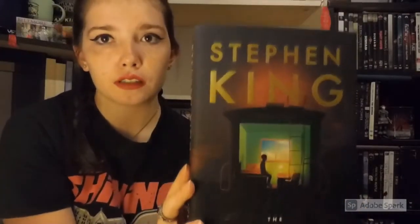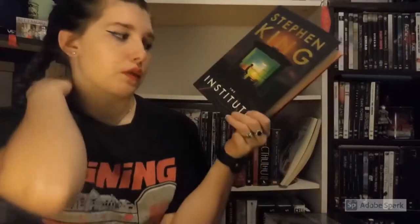And then finally, I have The Institute, which is also one of his newer ones, so I got it from the store. So that is my entire Stephen King collection. Again, this is a very small collection, but I am quite proud of it because he is one of my favorite authors, and I have pretty much thoroughly enjoyed every book that he has written, except for It, that I do have a love-hate relationship with, but overall it has become one of my favorites. And I thoroughly enjoyed the 1990 movie and the 2017 and, I think, 2019 movie editions.